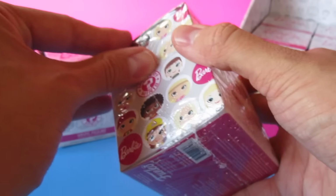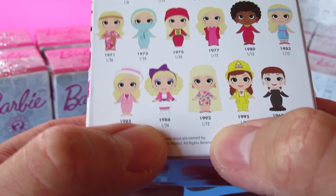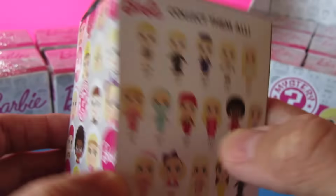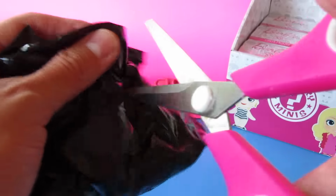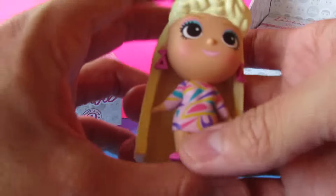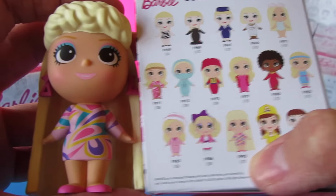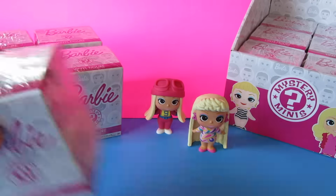See who we have in this one. I'm really, really wanting them all, obviously, but I'm dying for 1986 and 1992. Oh, gosh, I love those. Oh, so cool. Who do we have? Uh-oh. Oh, my gosh. Stop it! What did I tell you guys? Oh my gosh, I got 1992. She is 1 of 72. That is awesome. Oh, super cool.